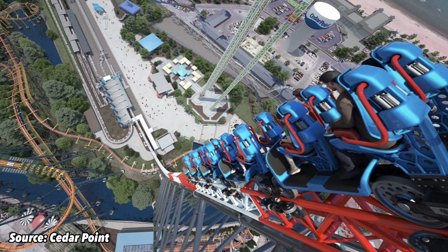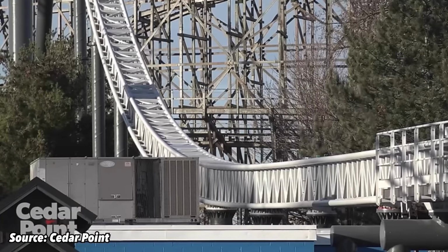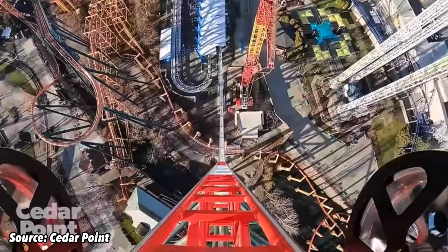This is a multi-launch experience, so you'll launch forward, then backwards up the spike, and then one final launch up and over the top hat, reaching speeds of up to 120 miles an hour. And the part that's gonna be really crazy is going backwards up that spike, that 420 foot tall spike. And you're gonna be going like 100 miles an hour up that spike. So it's not like you're gonna be going the slow roll up that thing. No, you're gonna be soaring to nearly the tippity top of that structure.